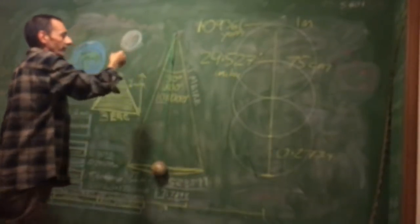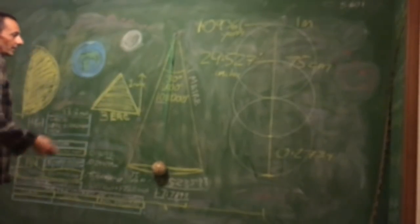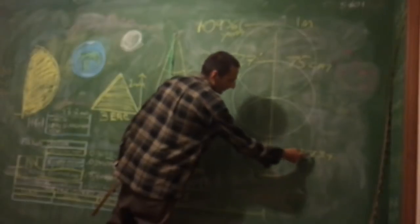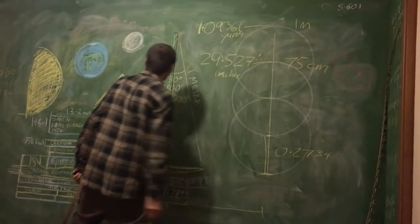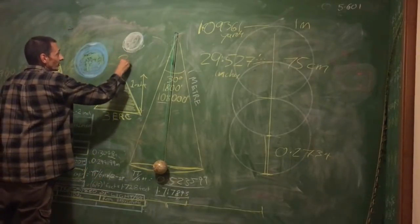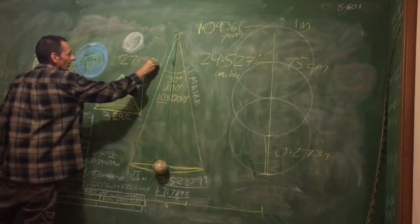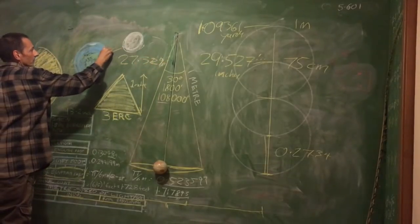So this is how metre, cubit and foot connect together, and now sun, earth and moon. So let's begin. That is 27.34% of 1 yard. 27.34. The Moon is 27.32, depending, okay, but let's say percent the size of the Earth. Right.